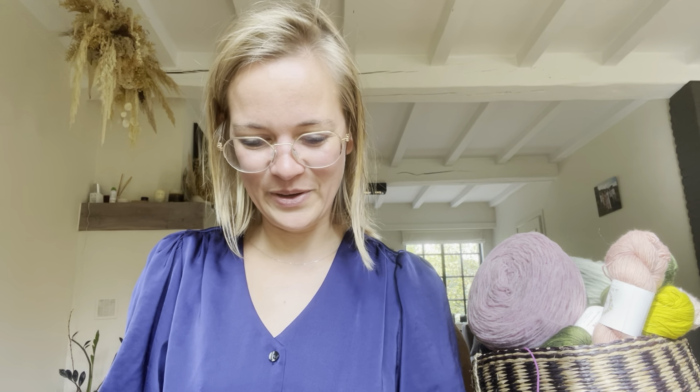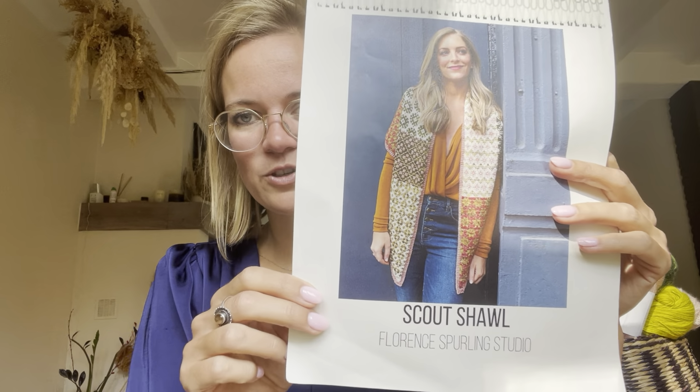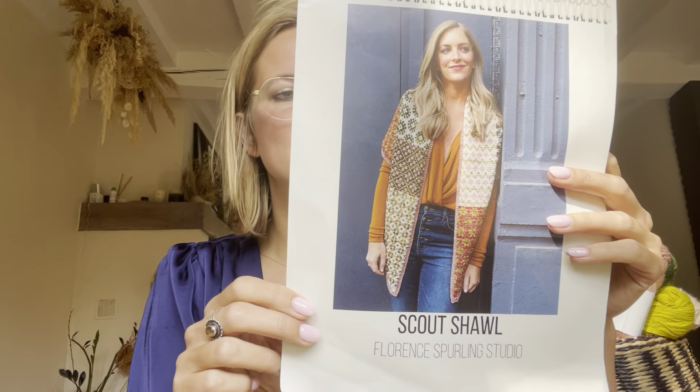Okay, so I guess there's only one more project I would like to discuss with you. I already briefly showed the yarn to you last episode, but now I'm feeling very eager to cast on, so I wanted to show you the Scout Shawl pattern, which I showed you the yarn for last week. This is the Scout Shawl by Florence Spurling Designs, and from the moment I saw it, I really loved it immediately. This is such a beautiful design.